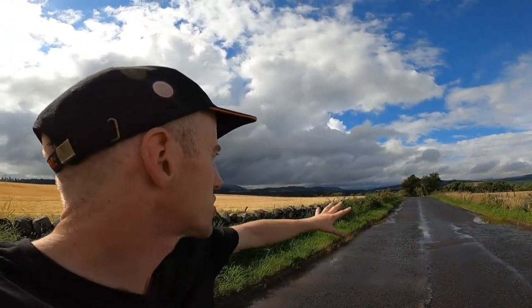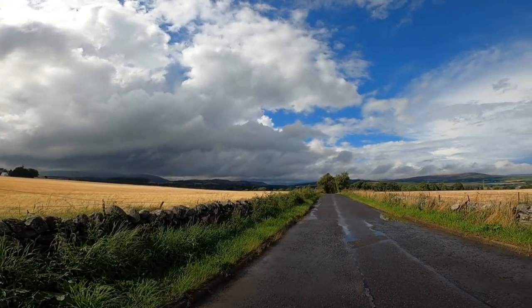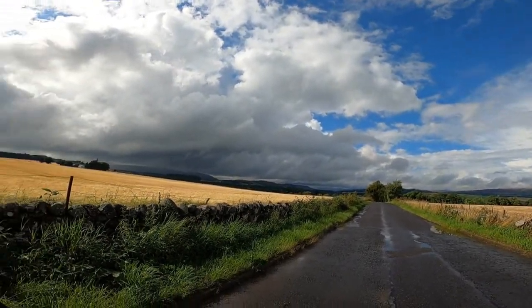So it's cool to go on these adventures, but when I turned into this junction and saw this incredible view, I just thought there's no better place to do the intro, folks. And it's just incredible. It's a picture postcard scene of Scotland here. Anyway, let's get into the action, folks.